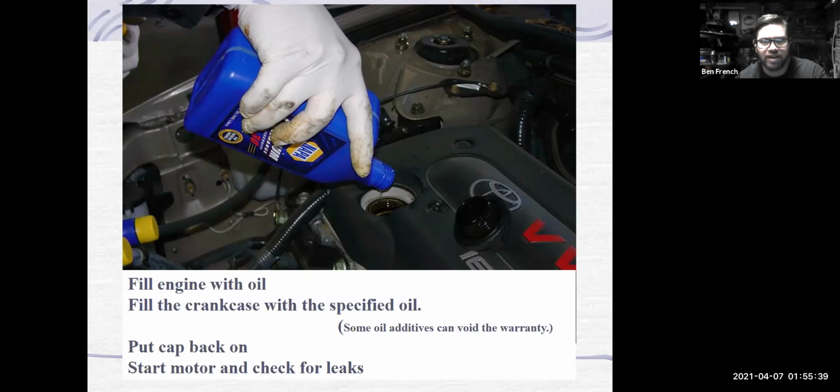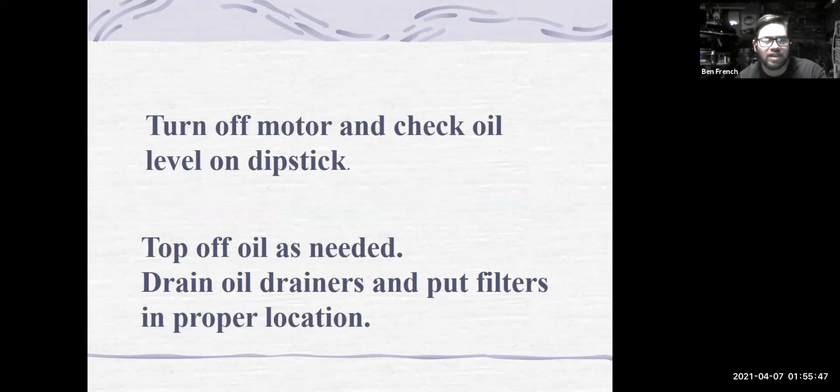Now we're going to fill our crankcase with the right oil. So here you can see us putting some oil in the engine. Once we get it filled up, we're going to start the engine, run it for a little bit, shut it off, check the level again on the dipstick, and top it off as needed. Because as the new oil filter gets filled up with oil, usually the level will go down a little bit right after we first fire up that motor. We're also looking for oil leaks and anything like that when we go to fire up that car. Okay. So that's how you get that oil change done.